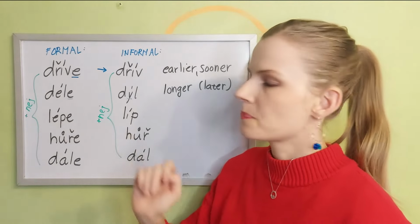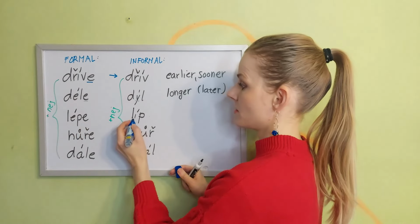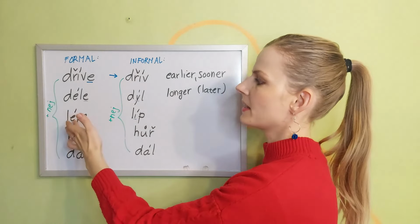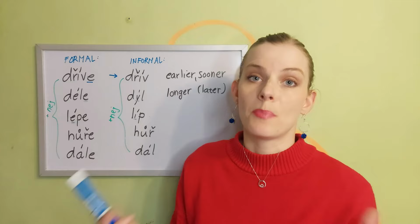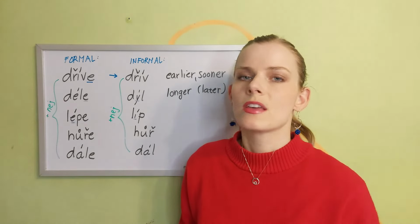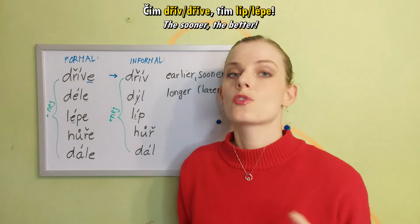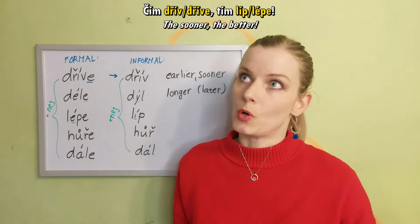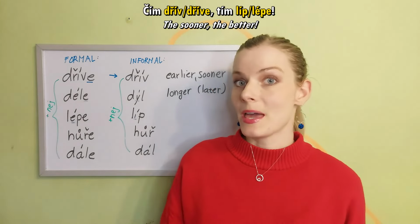Lépe, líp, better. And you can notice a very similar change here, as well as nejlépe, nejlíp, the best. There is a very handy phrase, čím dřív, tím líp. The sooner, the better. Čím dřív, tím líp. Or čím dříve, tím lépe.